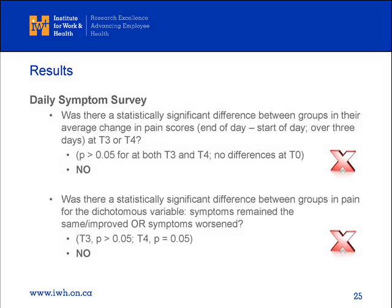Was there a significant change in pain over the day? So just before we got into anything, we wanted to know, are we seeing an increase in pain over the day in these workers? And yes, we were. Whole body? No, sorry. So it's not for the whole body, but specifically yes for the upper extremity, not for the other two variables. Okay.